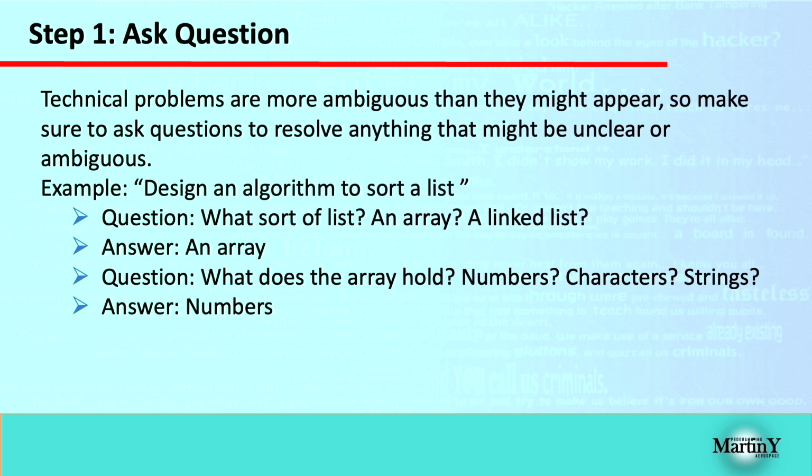Technical problems are more ambiguous than they might appear, so make sure that you ask questions to resolve anything that might be unclear to you. By asking questions, you can easily find out the question is actually way easier than you thought. In fact, many interviewers, especially the ones at Microsoft, will test you specifically on whether you ask questions. So please do that. This will help you, and also this will show the interviewer that you really want to go in depth to solve that problem.